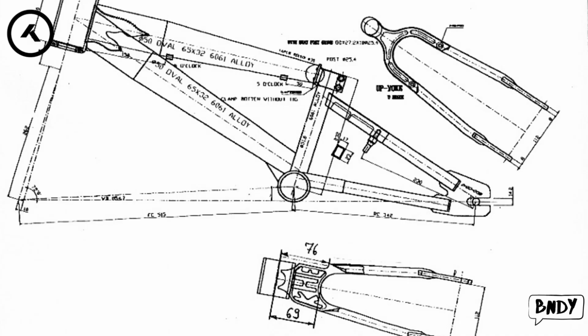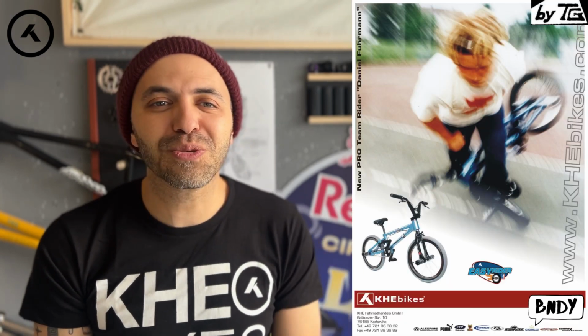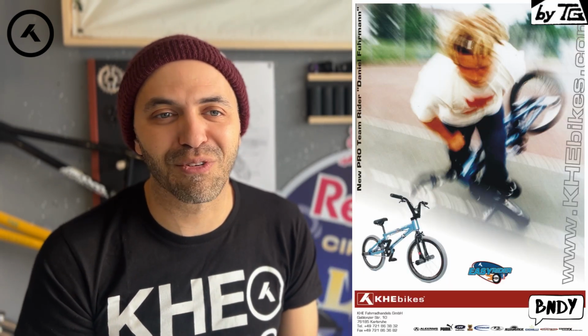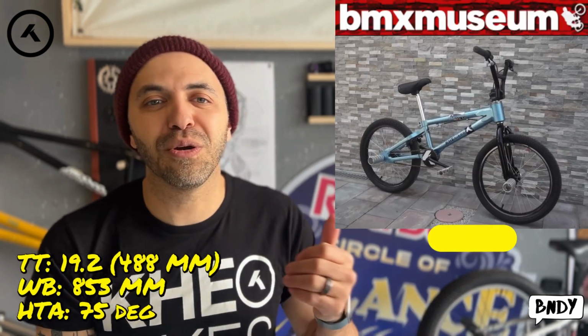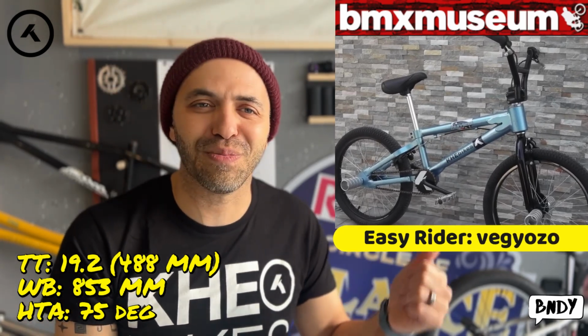The double bolt integrated seat post clamp, these machined chainstays, and seat stay yoke are legit. Like, especially the chainstay yoke. What a stamp of ownership on this bike. Sold as a complete, this was an interesting offering at the time for sure. 19.2 top tube, 853 millimeter wheelbase with a 75-degree head tube angle, solid flatland dims, absolutely.